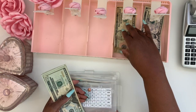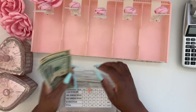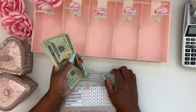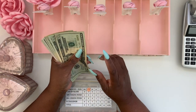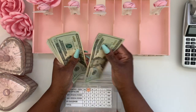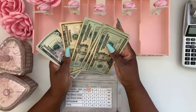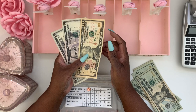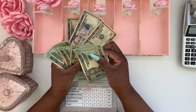So the rest of the money that I have should be $100. If it's not, then I made a mistake. So it should be $100 that I'm budgeting, $50 each for Foxy Bingo and Saveopoly. So 20, 40, 60, 80, 100, 10, 20. How do I have $20 extra? 20, 40, 60, 80, 100.